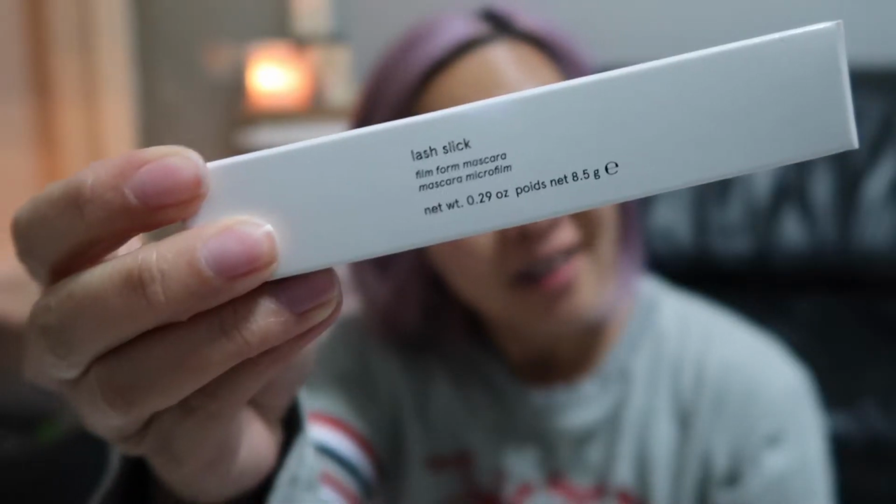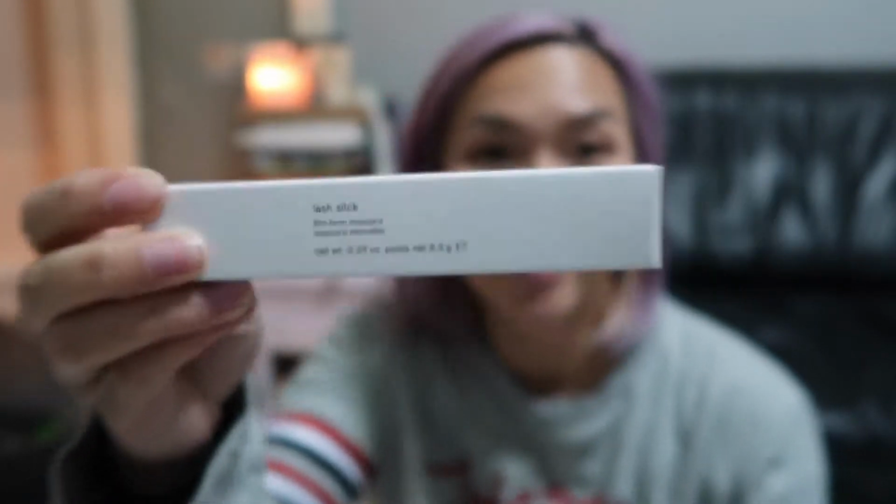In the process of traveling I was able to get this, the new Glossier Lash Slick. It caused quite a bit of controversy. When I purchased it, everything was good. It was a super busy store. Then the next day they posted something about it not being vegan, and as you know, a lot of the stuff that Glossier does is vegan friendly, and this is not a vegan mascara, so keep that in mind. But I'm not too bothered by it, so I kept it, and I wanted to do a wear test.